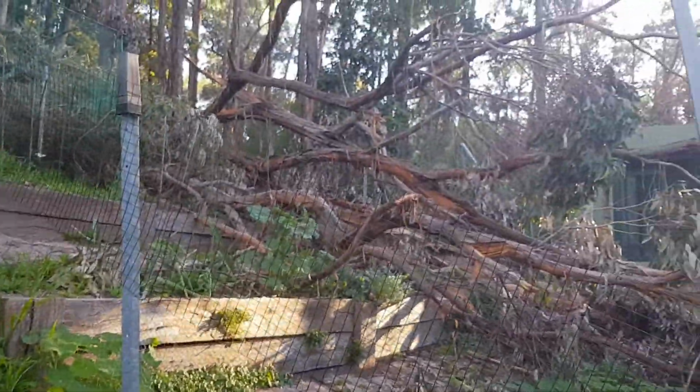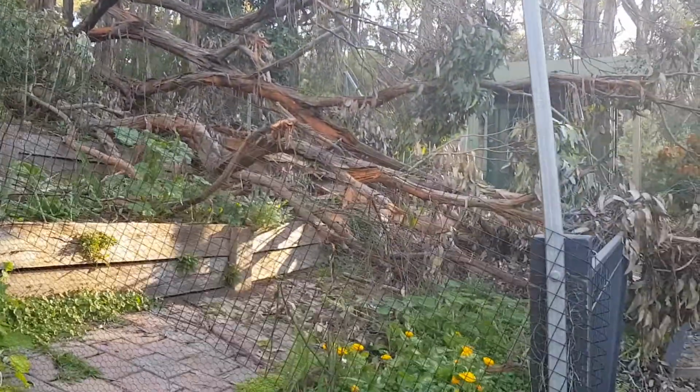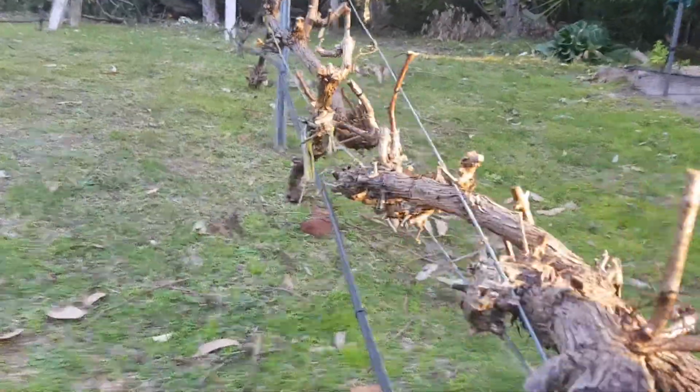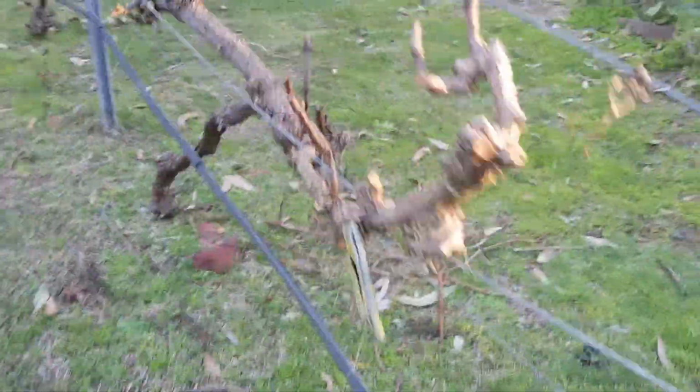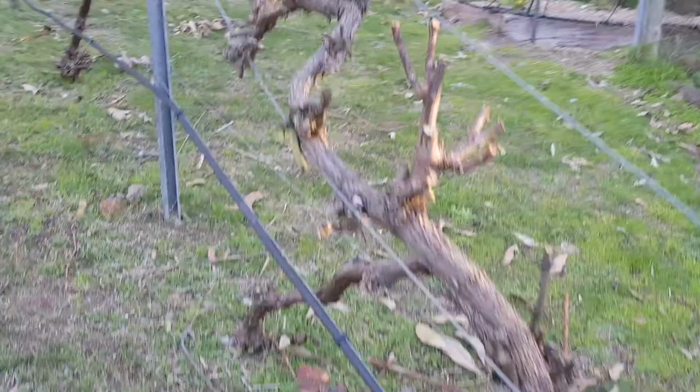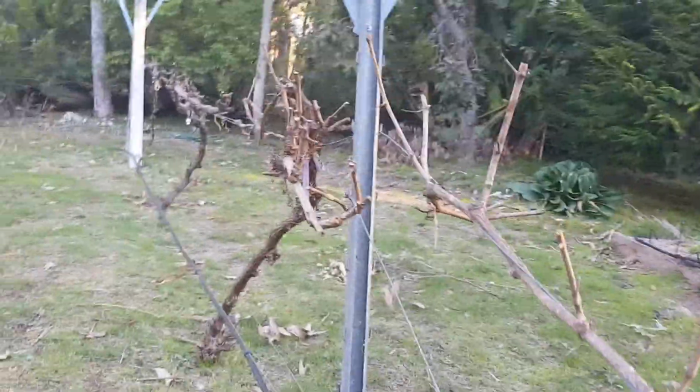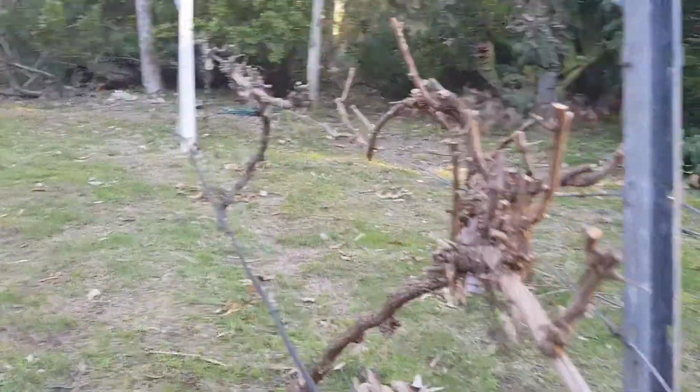Again, this is running alongside the fallen tree over my pollinator garden. We still have to resolve that issue. Oh boy, it's hard going uphill. It's very steep at this end. I don't know why on earth they put the vines here. Once you're up here, it's fine. It's flat. But oh boy.